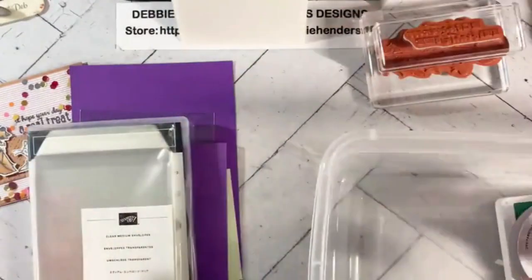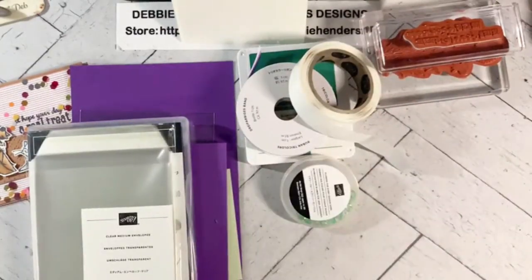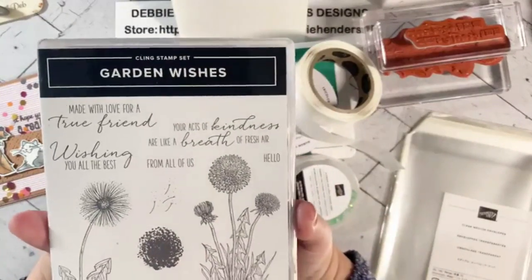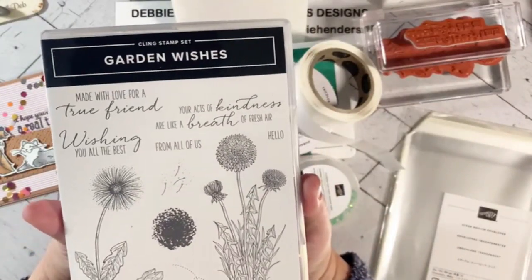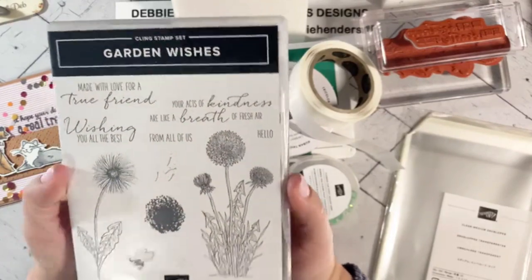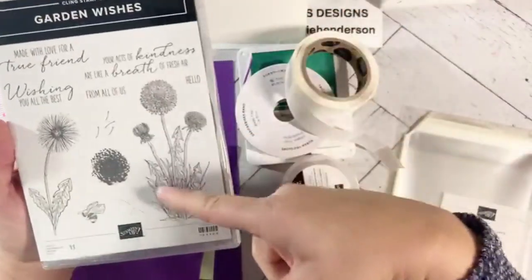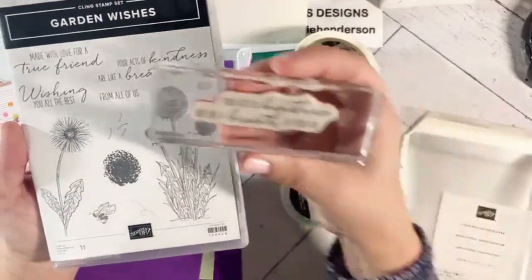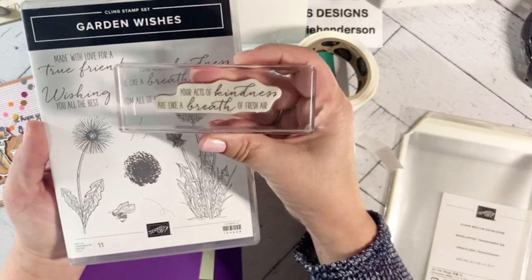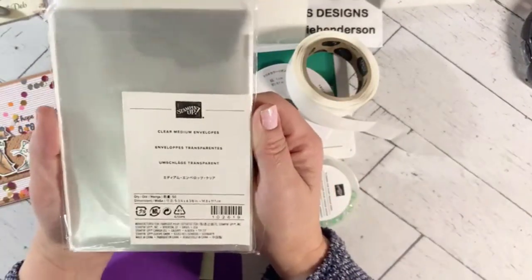I always keep everything for each project in a shoe box. It just makes it easier. So I'm using the Garden Wishes stamp set, which coordinates with our Dragonfly Garden. You guys have seen a lot of samples with that. Today I am using the large flower image, this one right here. And I'm also using Your Acts of Kindness Are Like a Breath of Fresh Air. I'm using our medium clear envelopes.